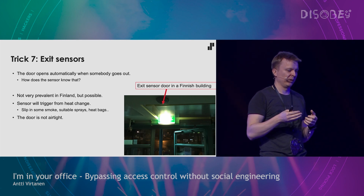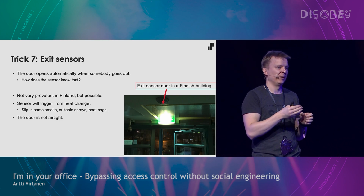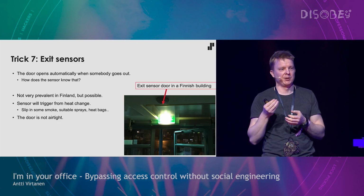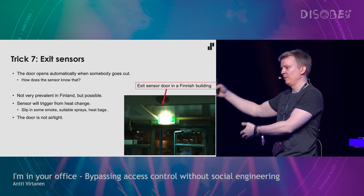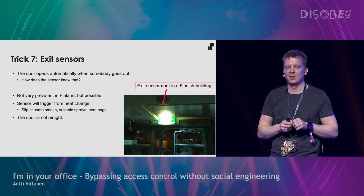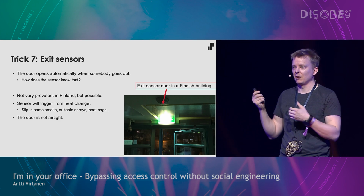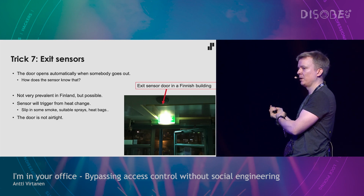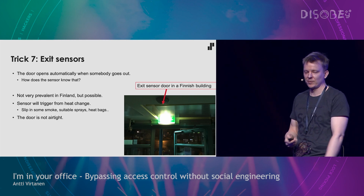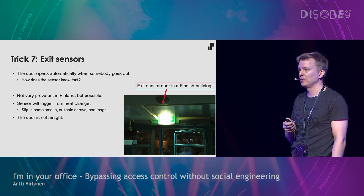So, for example, there are demo videos on the internet where people blow smoke behind the door, blow smoke through the door somehow, and suddenly the sensor thinks that you are inside and the heat has changed, and it will open the door. Or you can spray something, like cold air, inside, and that triggers the exit sensor. And again, this works because the doors are not airtight. You can slip something through the door without damaging the door. Here's an example of an exit sensor door in Finland.